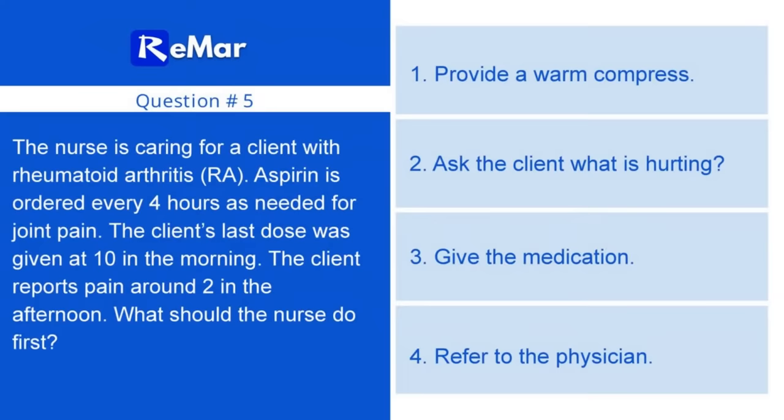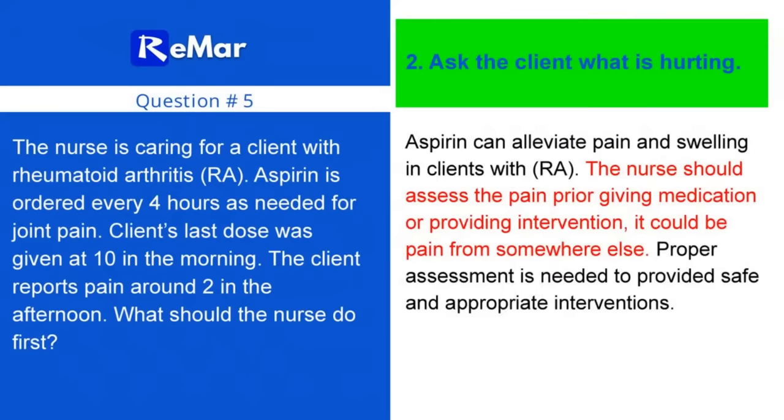Oh, this is a safety question. You get this one right, you stay above the passing standard. You get this one wrong, you fall below the passing standard. And it's literally a matter of safety because these medications can all be right, but only one you should do first. And that is assess. Ask the client what is hurting, okay?